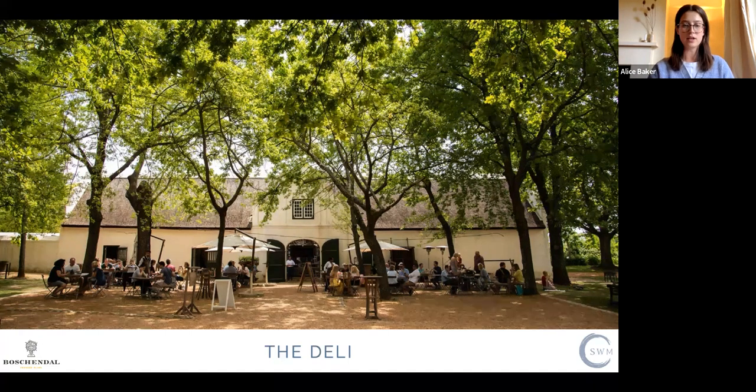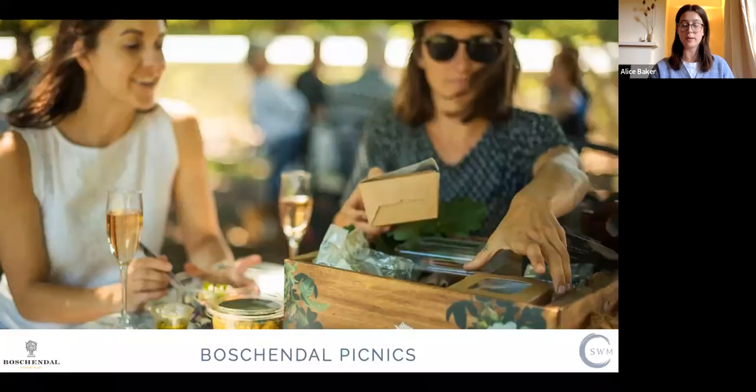And then you've also got the picnics. Boschendal is really well known for its picnics. You speak to anyone who's grown up in this area, and often they'll say, oh yeah, I went for a Boschendal picnic when I was 10. They've been doing it for years, and it really is so iconic to Boschendal.